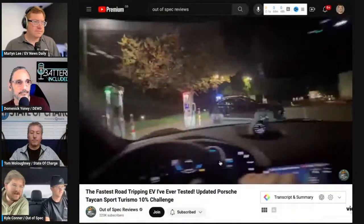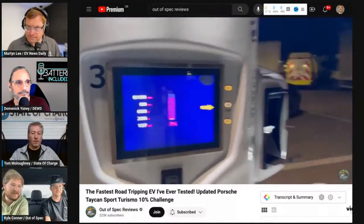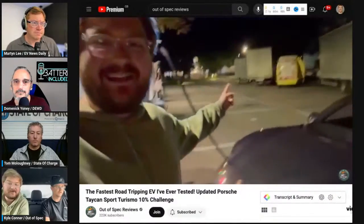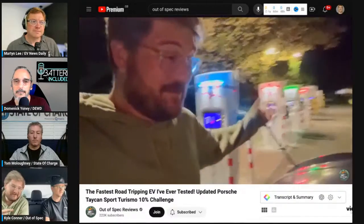The 10% challenge simulates a road tripping situation where you arrive at a DC fast charger at 10% state of charge. You charge for 15 minutes and see how far you can go at 80 miles an hour, which is a typical cruising speed in the US for road tripping. And this one, just another step change in performance. 140, almost 160 miles, I think, 150-something, for charging for 15 minutes and driving, again, high speed highway cruising. So very impressive. And ultimately, everyone will get the idea.